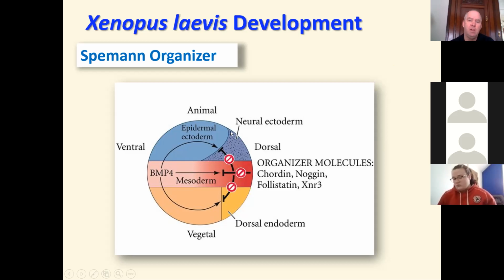Coming up here, by blocking BMP4, it's going to allow this to eventually become neuroectoderm. And down here, it's making the difference between dorsal endoderm, which will gastrulate and become a head process, versus vegetal endoderm, which is going to remain gut.